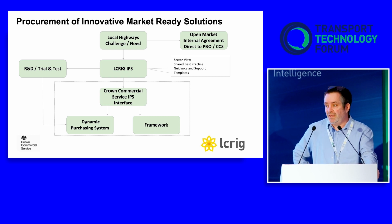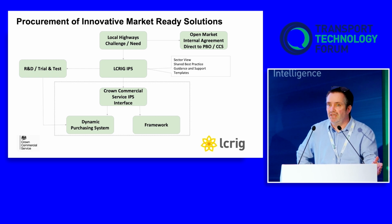So working with LCRIG, we can understand where there is no market need, and we can test and challenge that and put that to Darren and say, actually, look, there is no market-ready solution out there. This is an area that really does need further investment. So DFT, Innovate UK, et cetera, they've got some clarity on where that demand is, where that unmet need is.